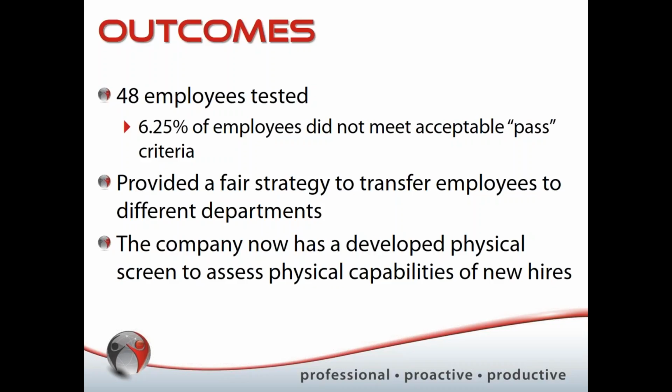And at the end of the day, the company's intention is that going forward, any new hires will be required to do this, not only from a legal, fair perspective, but again, going back to that social responsibility, lowering the cost of injuries. They wanted to make sure that this is something they embed in their culture and in their safety program so that they are actually not hurting people and they're giving their employees the best opportunity for success.